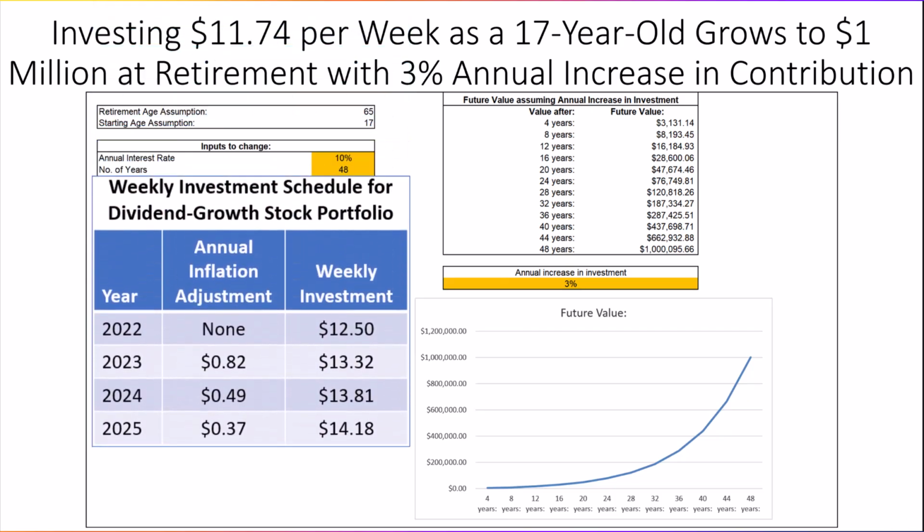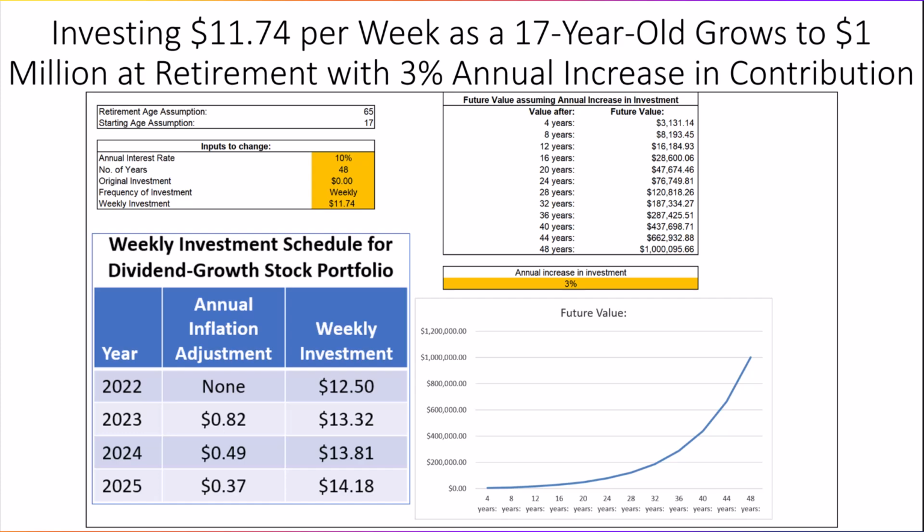Now, for a classroom dividend growth stock portfolio, in year 2, we boosted the weekly investment 82 cents for a total of $13.32 per week. In year 3, inflation wasn't nearly as high, so we boosted the weekly investment by only 49 cents for a total of $13.81 per week. And for this year, inflation was even lower, so we boosted the weekly investment by only 37 cents. So we now invest $14.18 each Monday.